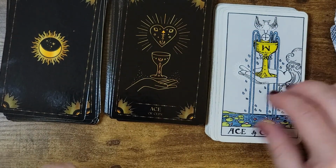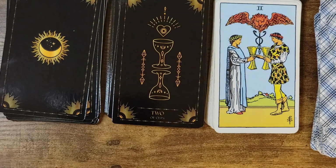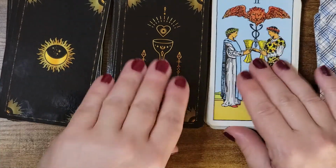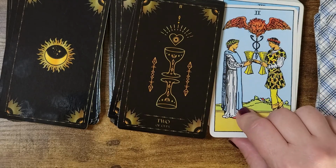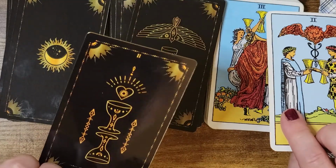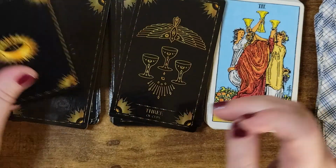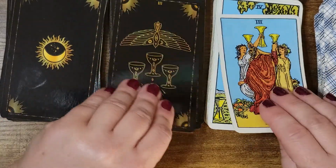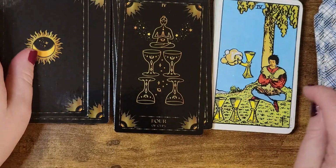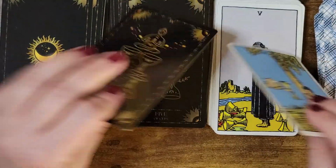Alrighty. So we've got the Ace of Cups, and we've got the Two of Cups. These cards are so thick. I keep thinking I'm picking up 2 cards, because they're the thickness of 2 cards. Okay, so here we've got the Two of Cups. Yeah. We've got the heart for love in there. 3 of Cups, celebration. Yep. 4 of Cups, meditation. I like that at least they give you a clue up here with the meditation.